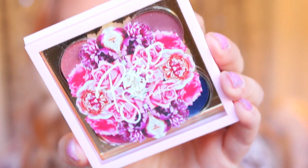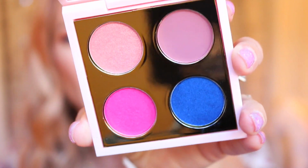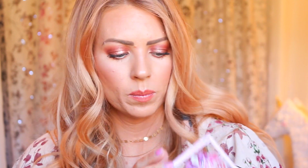This eyeshadow palette is definitely more bold. So if your mom is a little bit more neutral, I wouldn't go with this. But again, I just wanted to show you because the packaging is so pretty. And then you open it up and it's got this gorgeous pink, a really pretty mauve-y purple, a bright pink, and then a dark blue. I think you could probably use those two and then the blue you could wear more subtle. This is quite bright, but the packaging is just so pretty that I had to feature it.